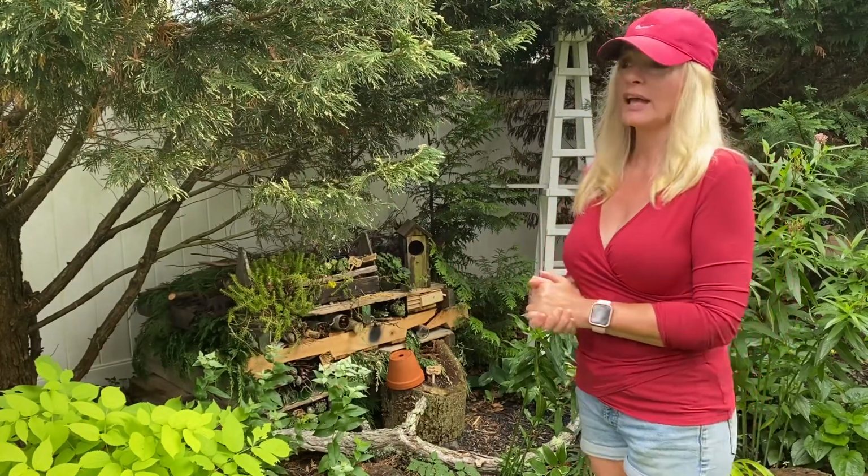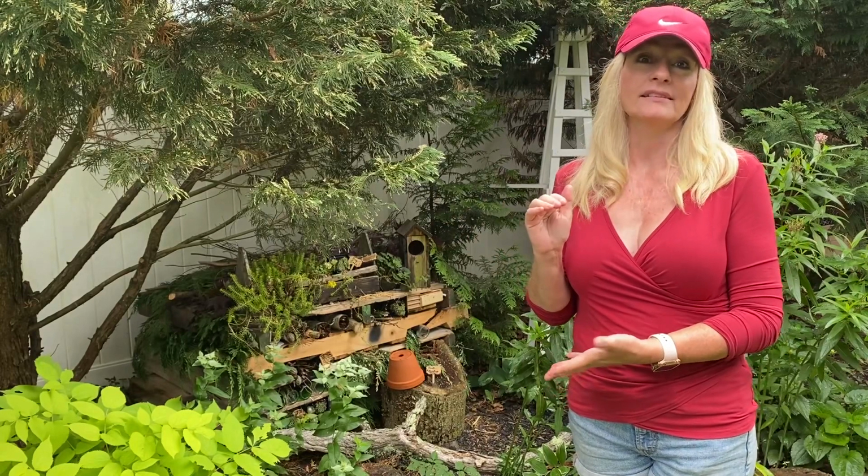Let's talk about ways that you can invite insects into your yard. Okay, number one, ditch the poisons. Ditch all of them, even if they're labeled organic. Organic poisons are neurotoxins. They are poisons. Just because they're labeled organic doesn't mean that pyrethrin is not a neurotoxin. It is a neurotoxin. Permethrin is the synthetic form of pyrethrin. It does the same thing.